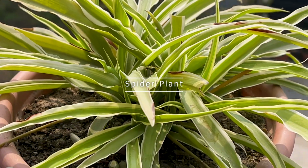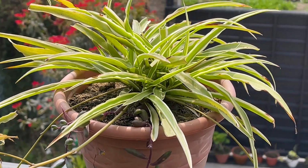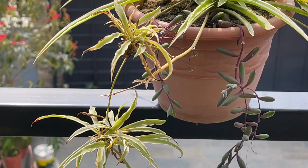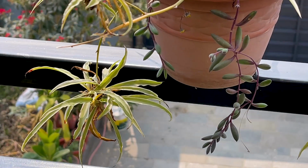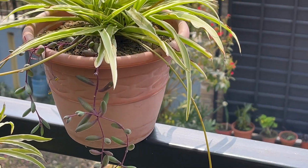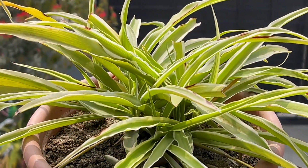5. Spider plant, air purifying champion. If you want a low-maintenance plant that instantly brightens up your kitchen, the spider plant is a fantastic choice. It thrives in indirect light, tolerates occasional neglect, and is one of the best plants for improving indoor air quality. Spider plants remove toxins like carbon monoxide and formaldehyde, making your kitchen air fresher and cleaner. Plus, their long, arching green and white leaves create a cascading effect, making them perfect for hanging baskets or shelves.